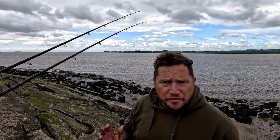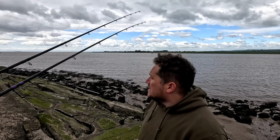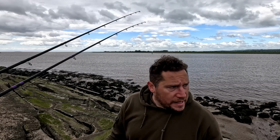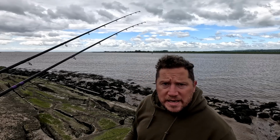Oh, this wind has picked up. When I got here first thing, we had some nasty showers. They've cleared off, but this wind has come from nowhere. Quite a stiff northwesterly. So I've just put the windsock on the camera. I'm hoping it's making a little bit of a difference, but I won't find out until I look at the footage. Anyway, baits are out there.